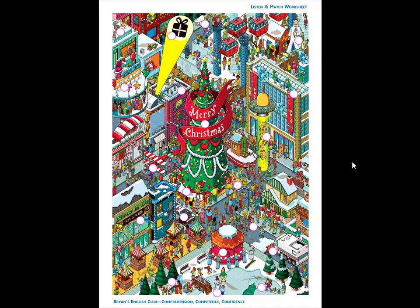And finally, number 20. Oh no! A girl is skating on the ice. But the ice is not safe. There's a big hole and a big crack in the ice. Next to the girl, there's a little boy, and he is not happy. The little girl cut his Christmas present into two pieces. He says, "Oh no!"